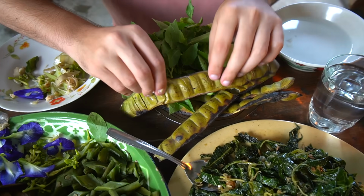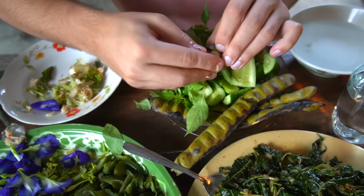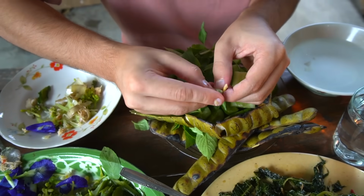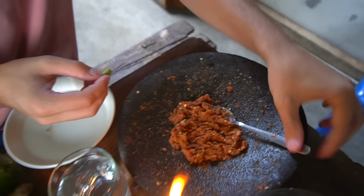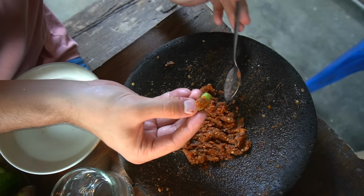So I've been looking forward to trying this. This is the grilled petai, the stink bean, which I've never tried before. So I'll rip one of these beans out, and then you're supposed to peel away the little bit of skin on the outside. And then we've got a sambal over here, which I'll take a little bit of, put it right on the stink bean like that. Try it as is.